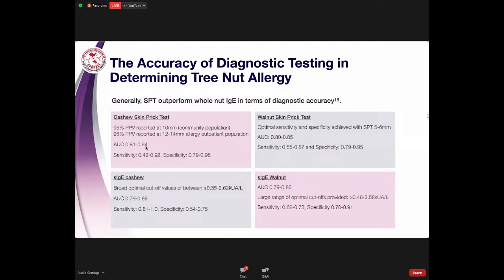We've got examples of cashew as a skin prick test. We've got 95% PPVs reported at 10 millimeters in a community population and between 12 to 14 in an allergy outpatient specific population. Got a good area under the curve and fairly reasonable sensitivity and specificity.